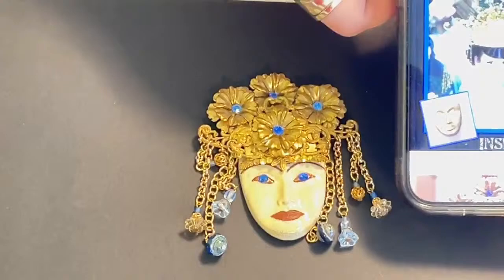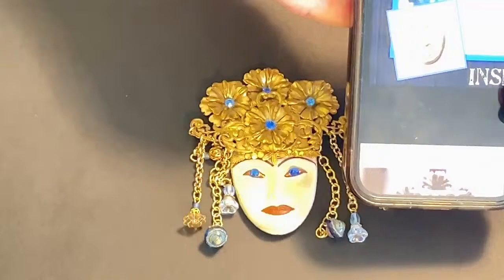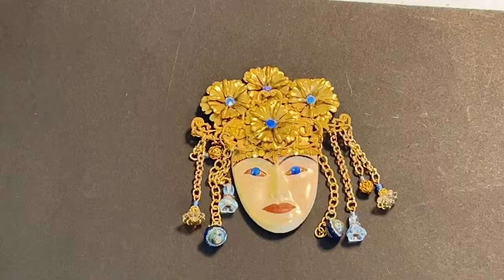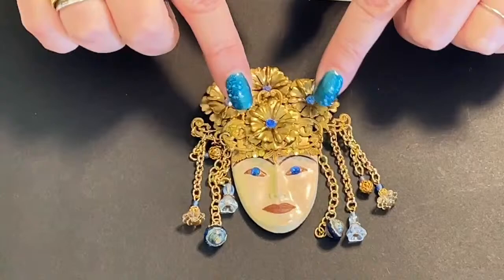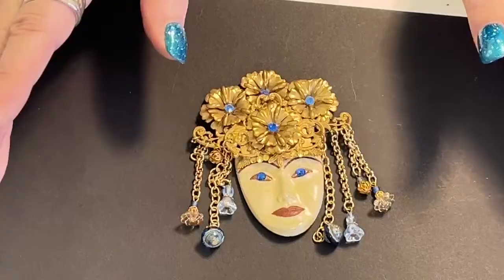But you'll see, if I put it down there, I want to zoom in on that. It was just a plain brass stamping, and I just painted her. I would like to do a series of these in different colors. Maybe one has a fabulous hat, maybe a crown. I think these would be really cool. But anyway, that was my weirdo brooch.